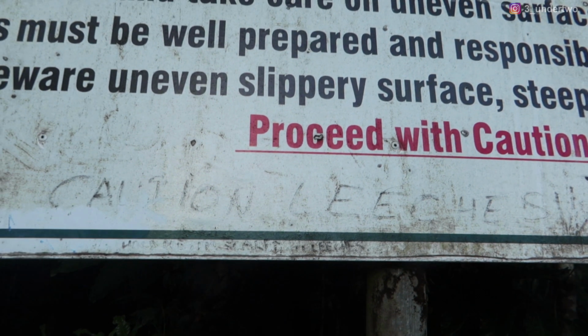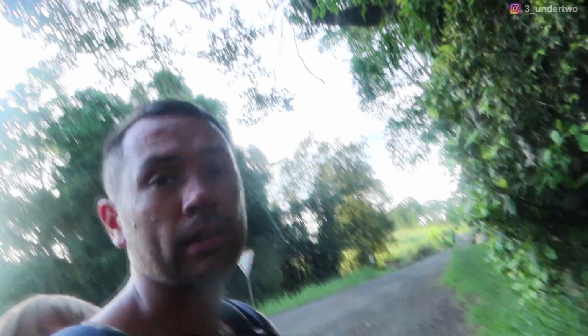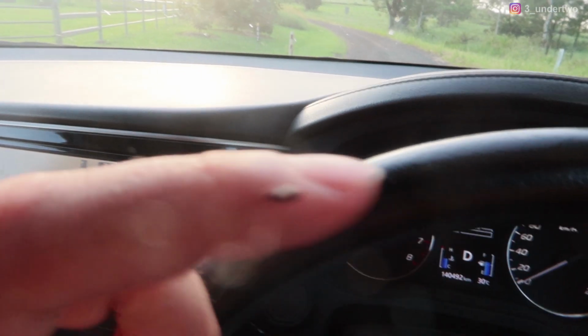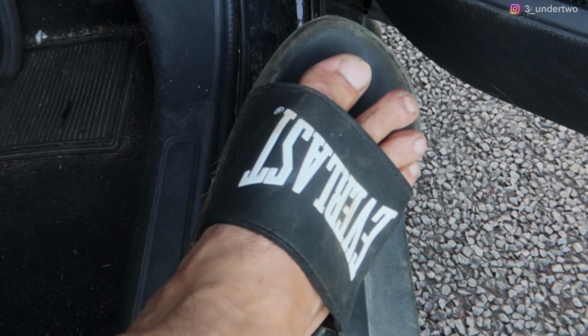On the sign here, someone's written caution leeches. Quick leech check. We're all good. So I think we spoke too soon. Ellen had a leech and I had a leech. Hey, we're in tropical North Queensland.